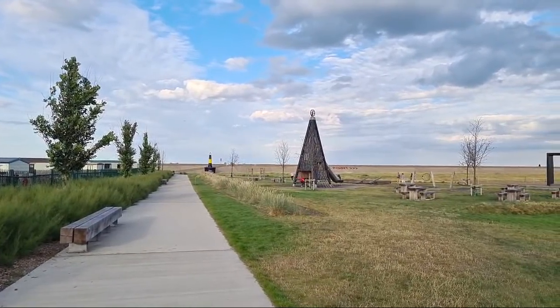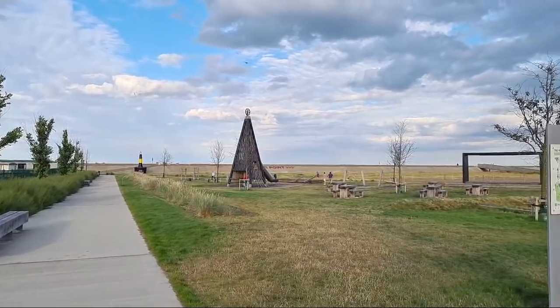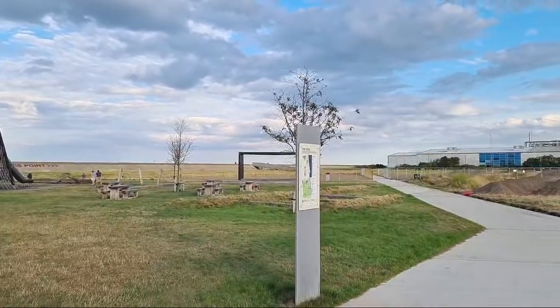So it is a bit breezy. I've got the muff on, only on one side obviously, because I can't put it on the other side because of the camera.